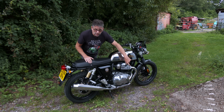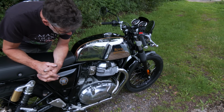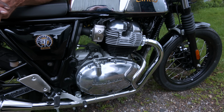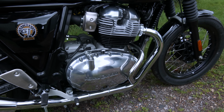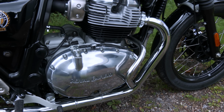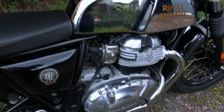What was nice also, I don't know if I mentioned, it's got engine bars, which is a good idea, because you can quite easily miss your footing and something happens, and they don't look out of place. So with the main stand, the engine bars, the fly screen, I thought this was a really good deal.